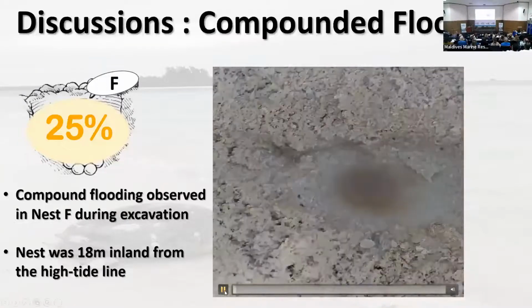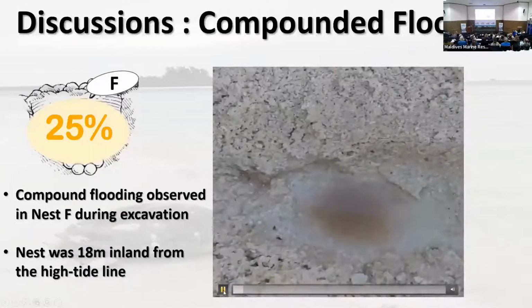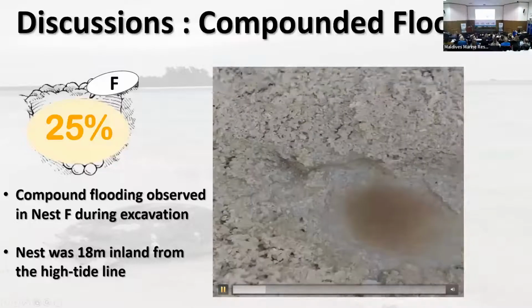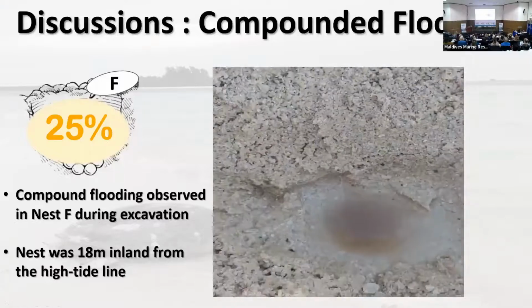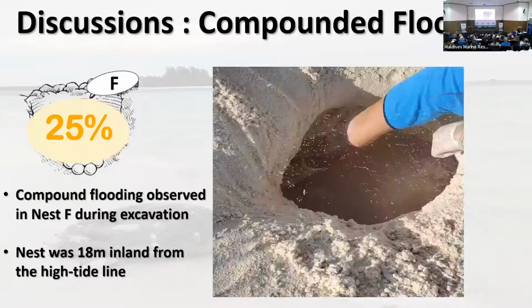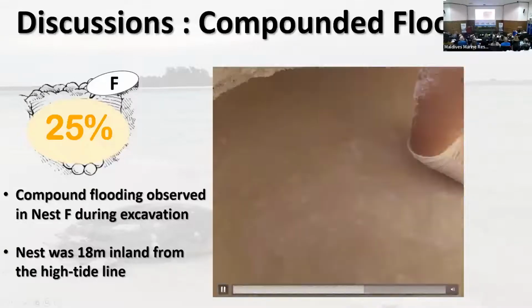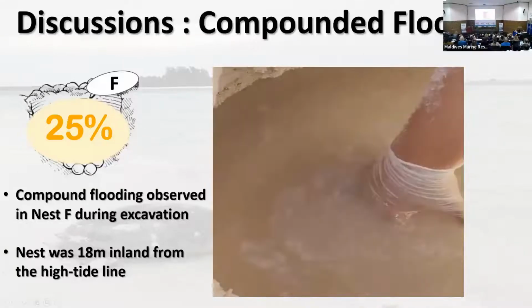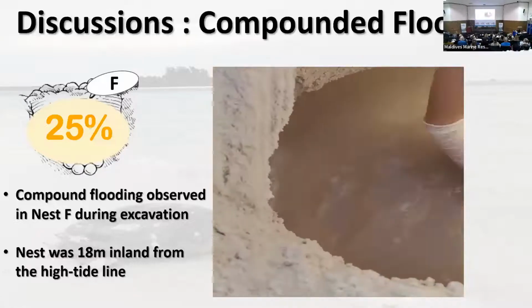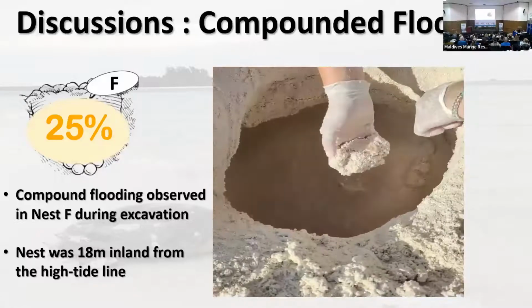So this nest, nest 28, had water all the way up to the very top of the egg chamber. As you can see, we dug into the nest, and it's almost like digging into a bowl of soup. There was just water everywhere. We found bits of eggs in between the water, and it was really difficult to exhume this nest.